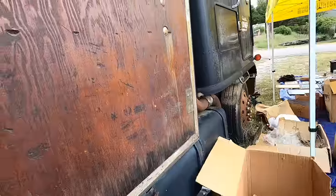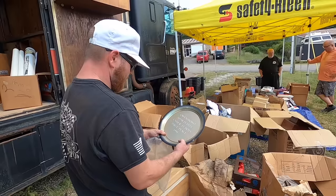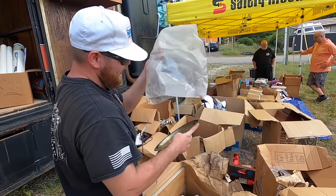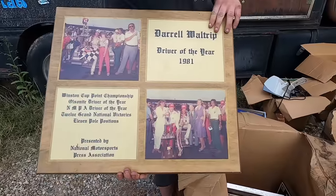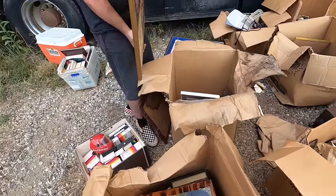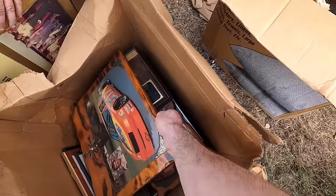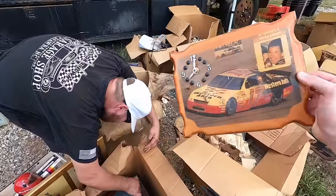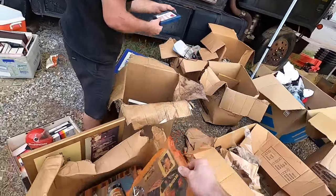Dude, Darrell Waltrip has a day in just about every state. This is from Kansas. Owensboro Sports Fest, under 13 boys. I don't think that's fair, Darrell. Driver of the year, 1981. That's cool. Silverbug. It's wild, man. This should be in like a museum somewhere. Maybe it will be. Oh, here's a cool Western Auto car thing. Another clock. Somebody made him a lot of clocks. I love Darrell Waltrip.